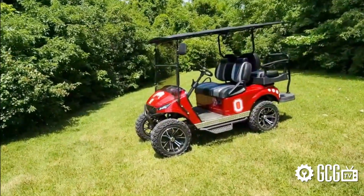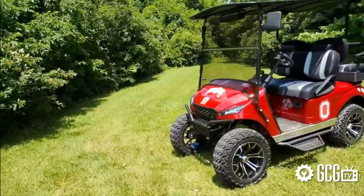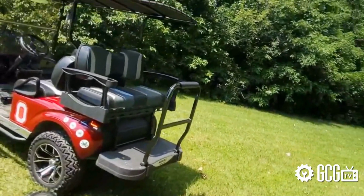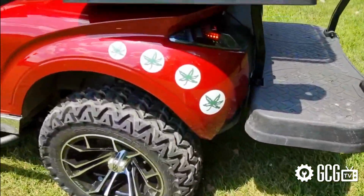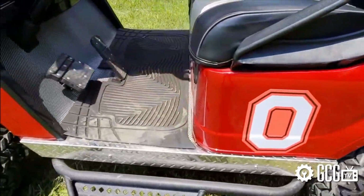We placed the Buckeye leaves on the rear cart body as a nod to the player helmet stickers, and then placed some logos and images around the cart, and we think now Brutus is ready to find the right home.